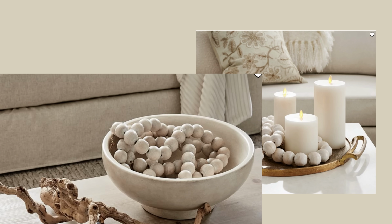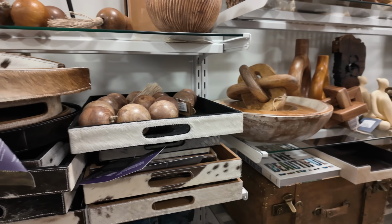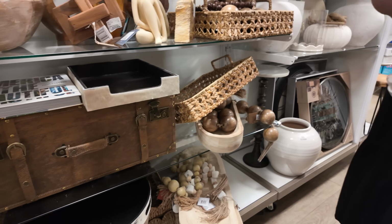I am a huge fan. Anyone who says that it's tacky, they're just not doing it right. I guarantee it. But I will say, I think the issue is people go for like the really, really small beaded garlands. Go for big chunky ones like this one.